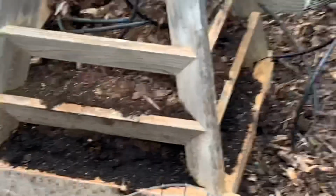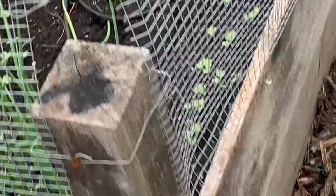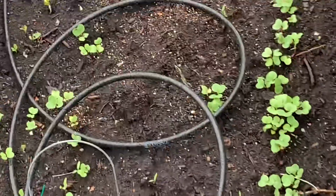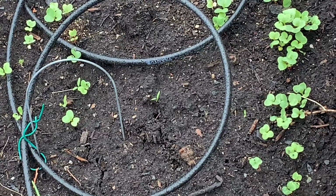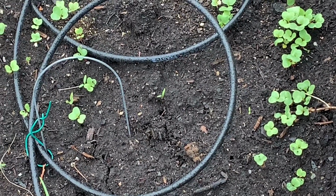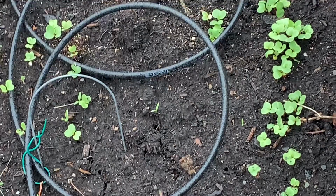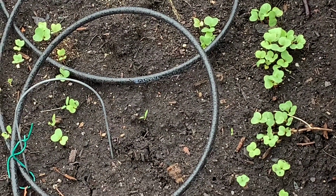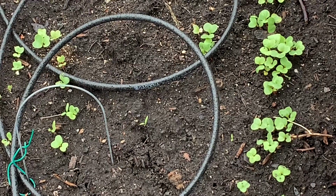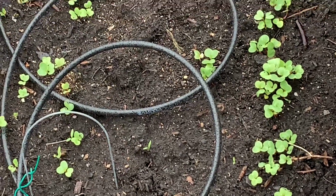And then I planted in this raised bed. This is the highest raised bed I have. I planted a couple of carrots, different types, but not a lot because they don't usually grow for me. But I said, okay, I'll give it one more shot. And I planted radishes, black radishes, and I think French breakfast or something like that.